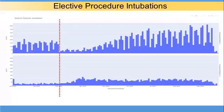And most importantly, what we see is right here about mid-March, that's when elective procedures were stopped as the pandemic picked up. And these are just start periods, not total patients on a ventilator, so don't take too much from this histogram other than when these patients were started. And what you can see is that these elective procedures almost completely stopped, and that's when we started seeing emergent procedures, this bottom row, pick up.